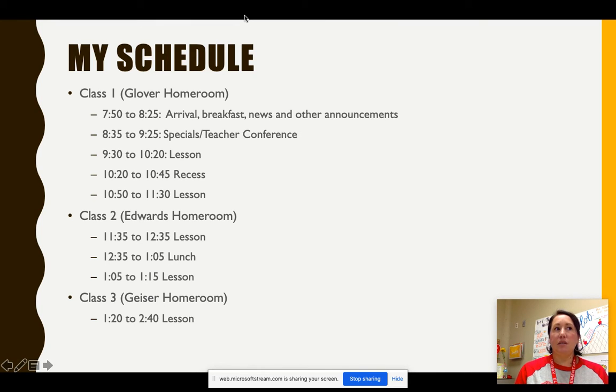So everyone has an assigned desk in my room that no other student uses, and they're able to keep all of their things inside their desk and have their own personal space. So overall, the kids have done really well so far with this. They've done a really good job of keeping their area clean and organized, and staying as socially distanced as they can. So I've been very pleasantly surprised with how well this has gone.